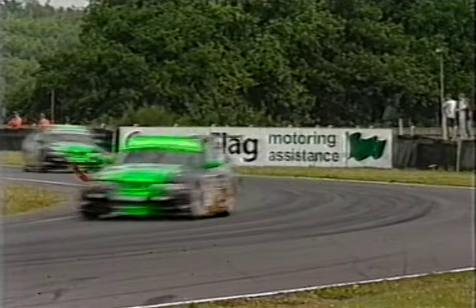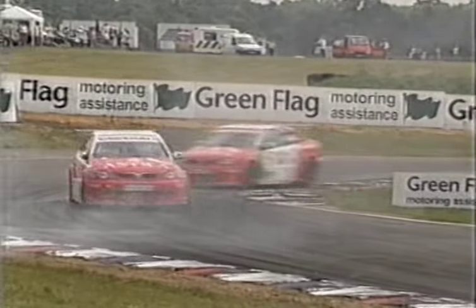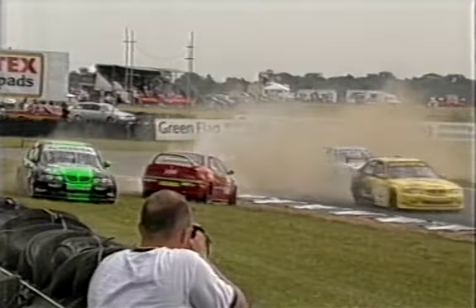Aaron Slight gets it all a bit sideways. As we can see, Andy Priaulx's bumper up there at Coram. It's come right off the car this time. Now into Russell. This is the slippery surface at the moment. And look, they're all scrabbling to find some grip. Oh, off the track goes Warren Hughes.